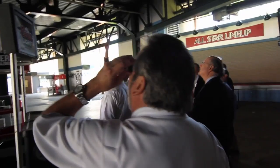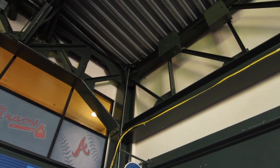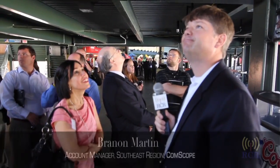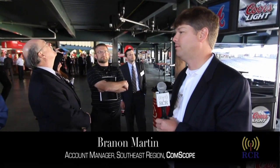You'll see the boxes throughout the venue. So the dark green box is ours. The one to the right is the Verizon LGC system, which is a newer install, so the paint job looks nicer. Better paint job. Yes.